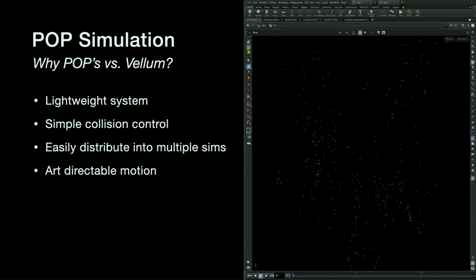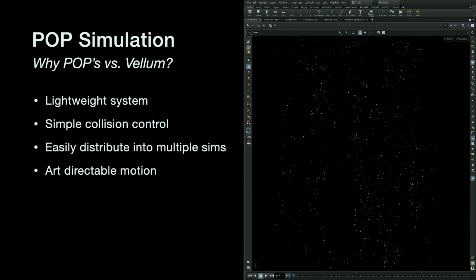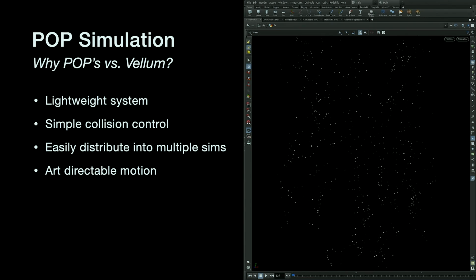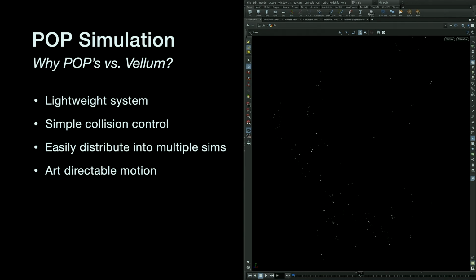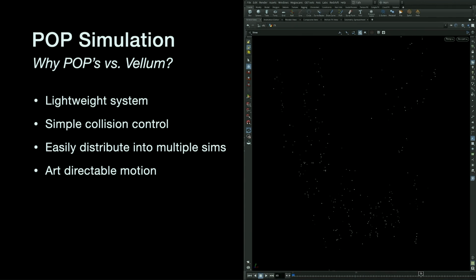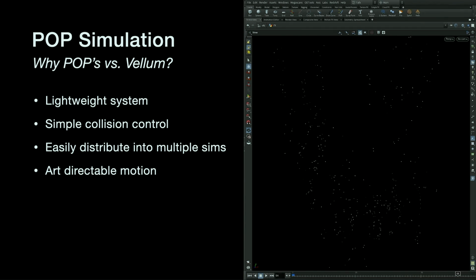So we have just a basic pop system. It's really quite lightweight. And for us, we didn't need collision of the actual bubbles. We just needed them to be able to collide with our anchor. And ultimately, we wanted the ability to easily distribute it across multiple sims so that we could create hero bubbles, the micro bubbles, and some of those medium scale bubbles within our pop simulation. That ultimately gave us control from an art direction standpoint where we could tweak it per shot quickly and not have to be waiting for heavy simulations from Vellum, while still having all the things that we needed out of it.